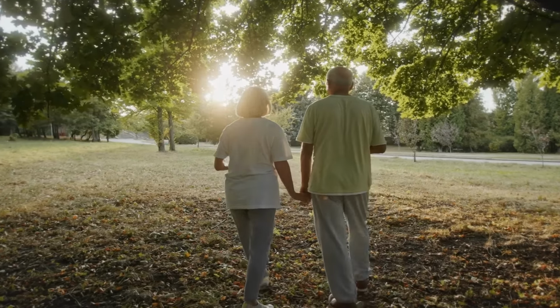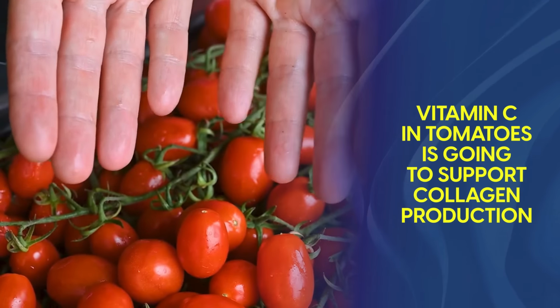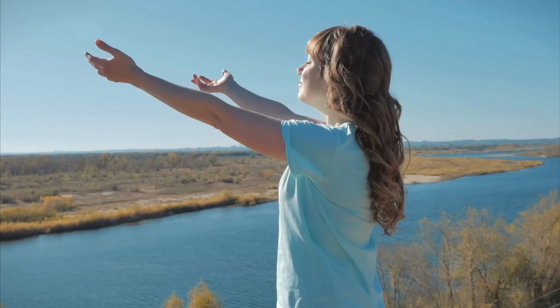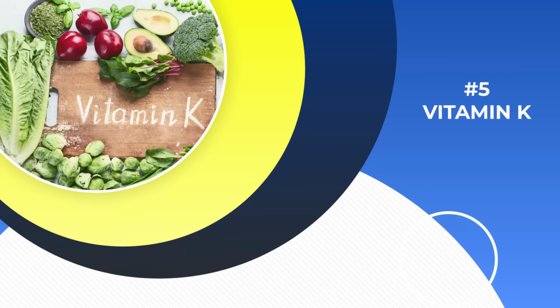On that note, you might like to snack on a few cherry tomatoes before going in the sun. Tomatoes are rich in lycopene, a powerful antioxidant that's been shown to protect skin against UV damage. Plus, vitamin C in tomatoes is going to support collagen production, enhancing your skin's ability to produce vitamin D. But be warned, all that vitamin D might not be so useful without our next nutrient, vitamin K.